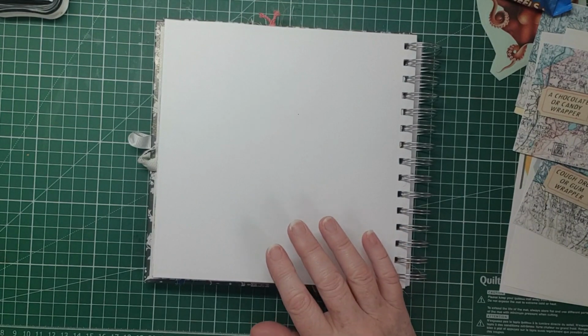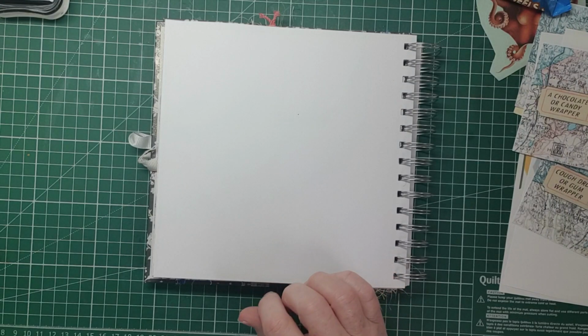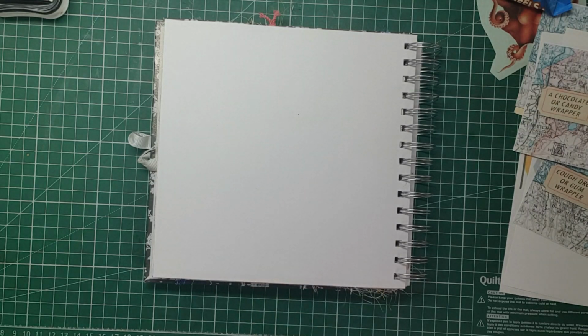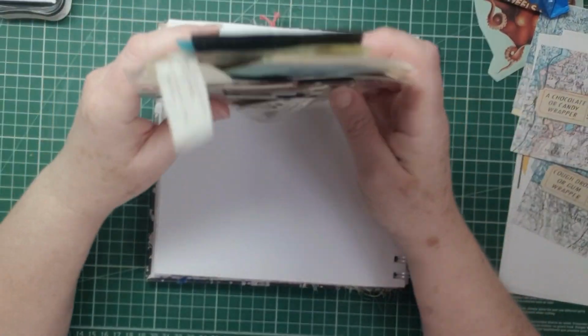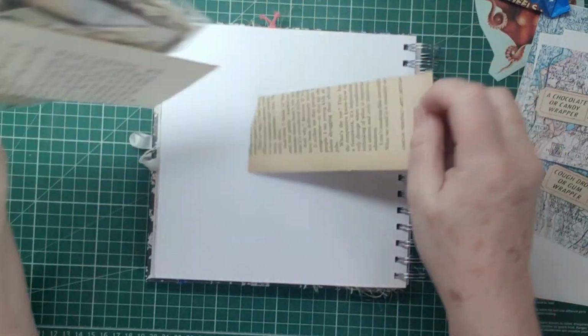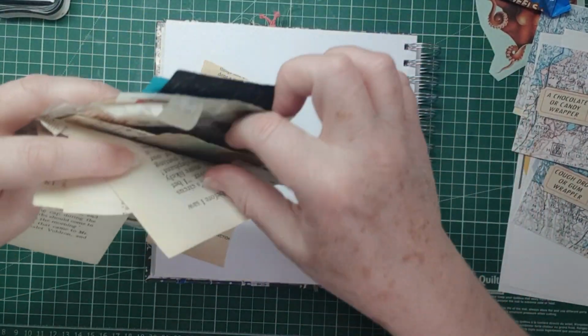I'm going to put something on in the background to just give it a bit of oomph, and I'm going to think about what that's going to be. Now I've said it, I don't know what that will be. I keep a little pouch of scraps which I keep in this scrapbook for this particular thing. So we've got scraps of book page here, and let's see what else we've got in here.